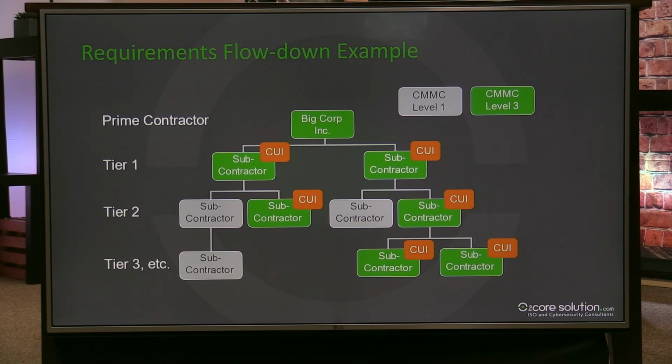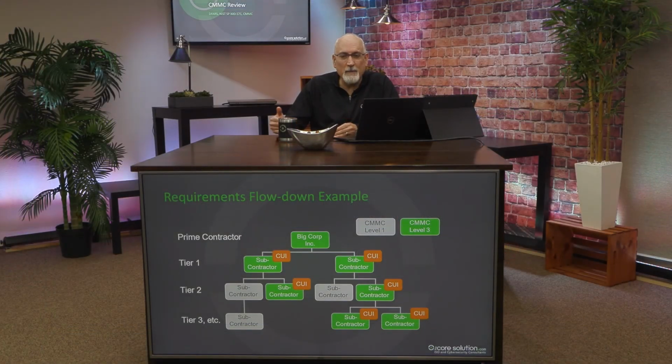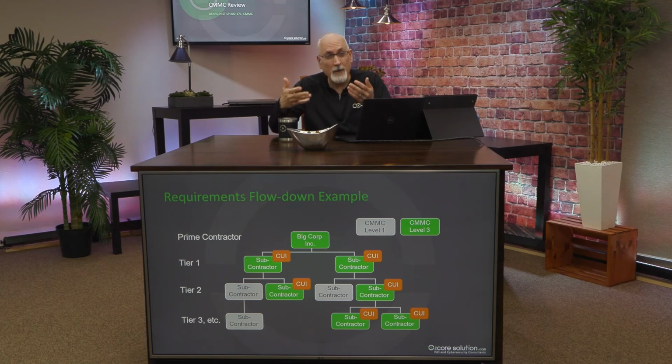Now, at the next level down, information is passed or exchanged with their suppliers, and some of those suppliers handle CUI, others don't handle CUI. It's only FCI. So then you might find a mix, right? Some of the suppliers needing Level 3, some needing Level 1. It's all dictated by what information is being passed, okay? What information is being handled determines the level of sensitivity, which determines the level of cybersecurity required, all right? That's the logic behind it.